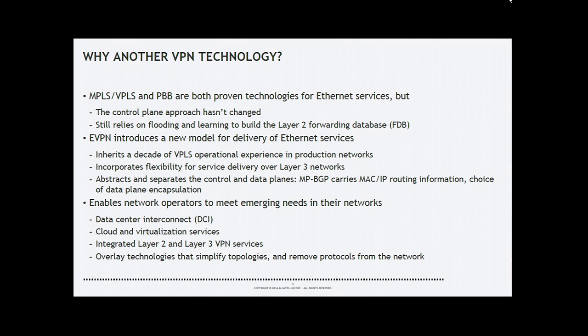So first question, why another technology? We have MPLS, VPLS, we have PBB, and those technologies are great. We've been using them for years and years to develop Ethernet services, but there's a couple things that haven't really changed, and that's primarily the control plane. We still rely on flooding and learning in order to build the forwarding database. EVPN kind of builds on all that operational experience that we have with VPLS and introduces a new model for Ethernet services that, again, kind of fixes some things that we can't do with VPLS right now. It kind of works in a layer 3 manner, so it uses MP-BGP to distribute MAC and IP routing information instead of flooding and learning.